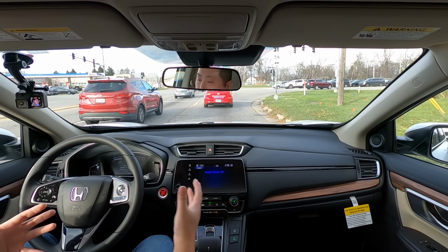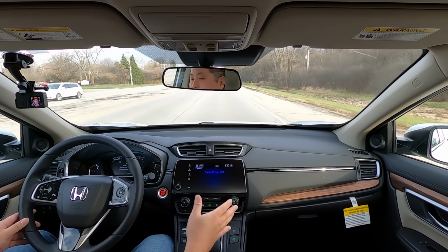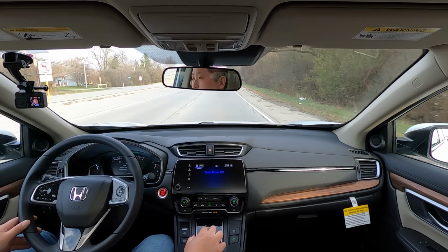So if you compare this dash, infotainment screen and gauge cluster to, say, a Nissan Rogue, it does feel dated. And it doesn't have all the cool features that some other compact SUVs now have. So if you look at it that way, yes, the CR-V does have a weakness. It doesn't have all the latest gadgets. It doesn't have the prettiest or fanciest front cabin and dash design. However, with that said, this still works, and it works well. Nothing in here is actually broken. It's just that the competition does things a little bit better.